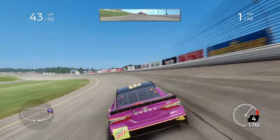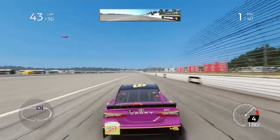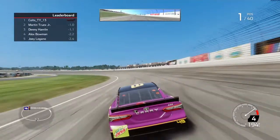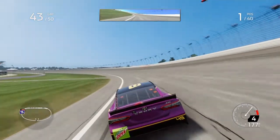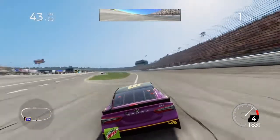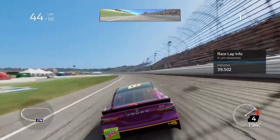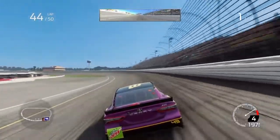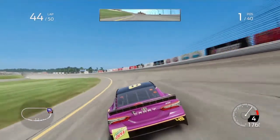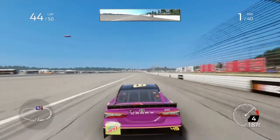Like I said, I don't have to worry about tires. I don't have to worry about fuel. I can go all out now. I can push this thing as hard as I can. So once again, just like the last Michigan race, I made the right call. So I guarantee you, too, if I stayed out, I would not have been in this position. I'm still pulling away from the guys behind me.